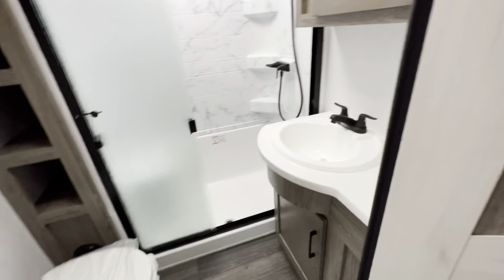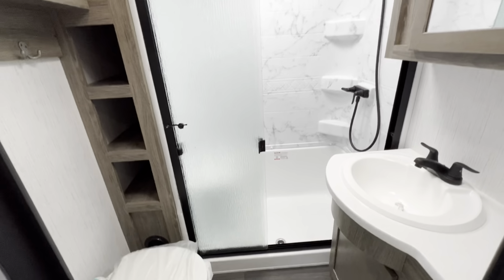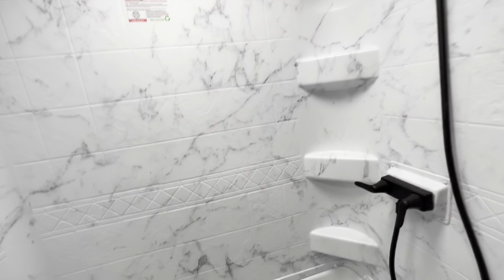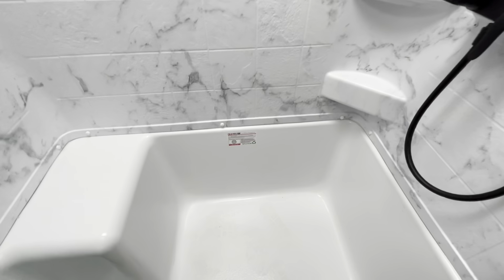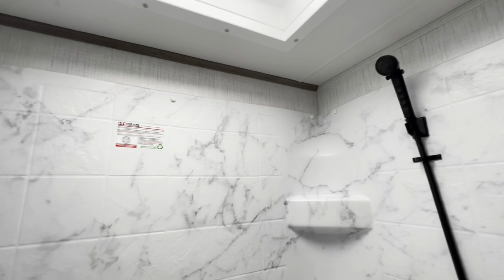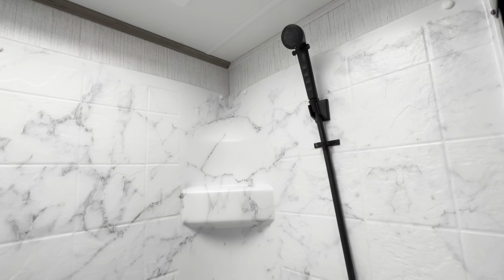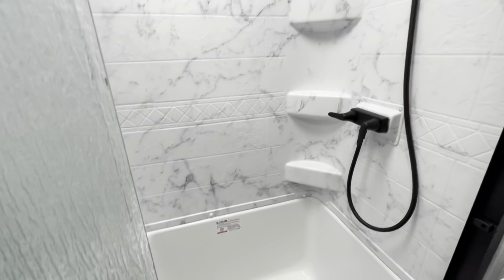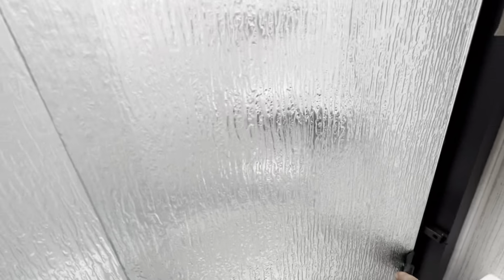Very decorative. Moving right into here, we've got that faux marble insert in the shower. You've got a walk-in shower with the base and a little seating space. We have our skylight overhead and that matte black finish on the shower head. Some good little cubby spaces to stash the shampoo. And our sliding. This is going to be the tri-fold sliding door. Here is a look at that.